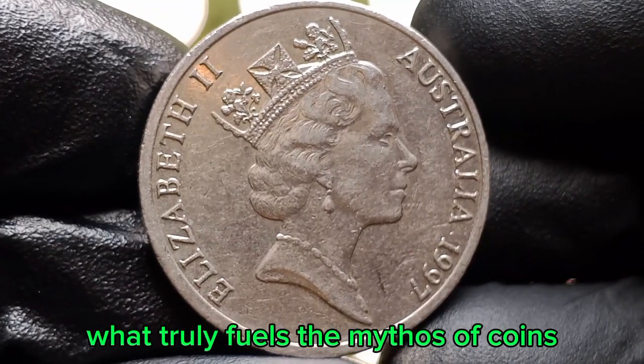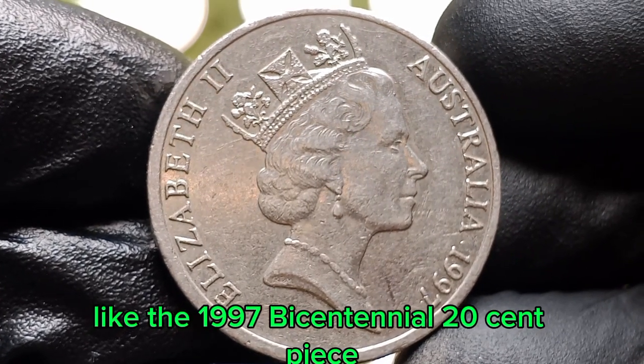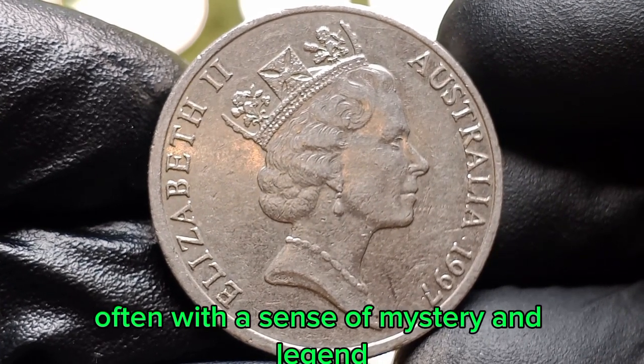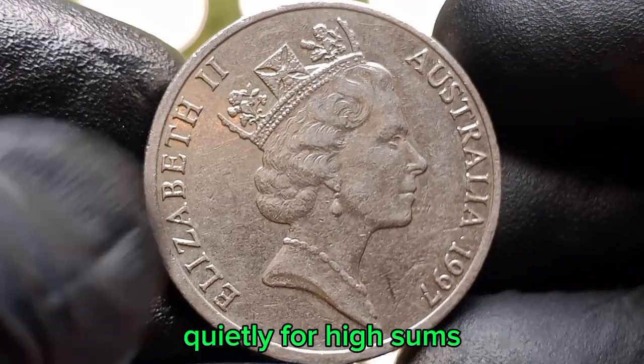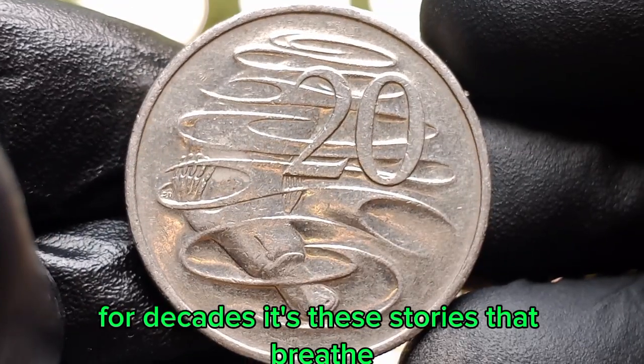What truly fuels the mythos of coins like the 1997 bicentennial 20-cent piece is the way they are talked about in collector circles, often with a sense of mystery and legend. Stories emerge about certain coins being auctioned quietly for high sums, or about collectors hunting for specific variations for decades.